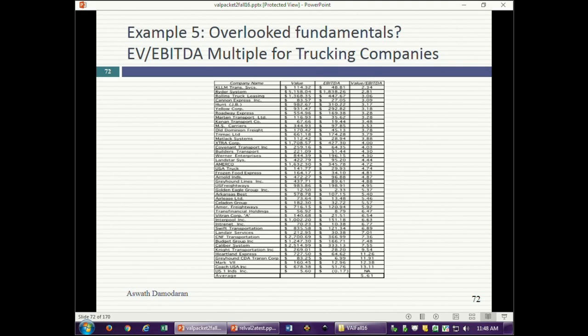Let's do one final. Now I'm the trucking analyst. Very boring sector. Don't even try to read that page because the numbers are too small. But I'm going to give you my buy recommendation. My buy recommendation is Ryder Systems. Why? It's a company that you probably have heard of. You've seen the Ryder trucks across the country. And the reason I like it, it's trading at 2.8 times EBITDA. That's really cheap, right?